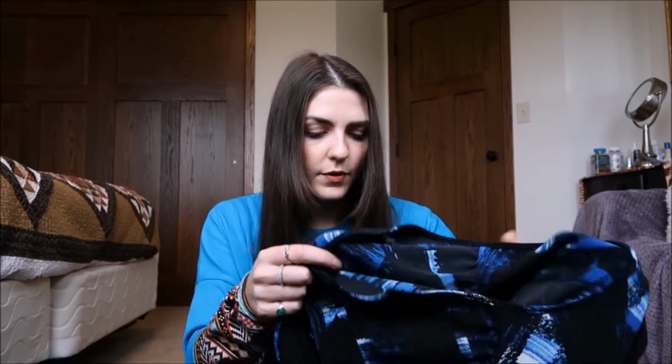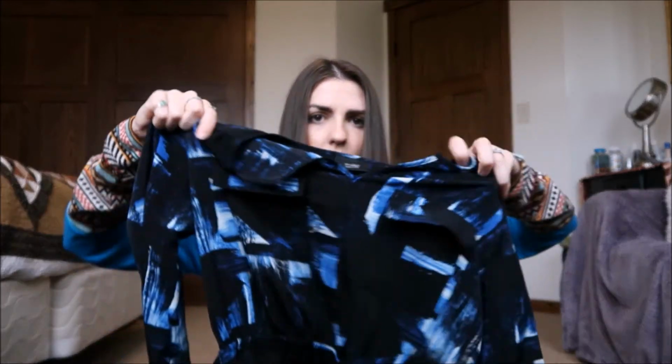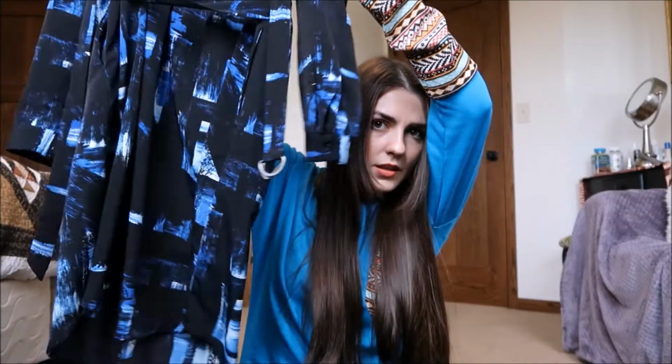Next I have a dress. This is from Massimo. Well, it's from Goodwill, but the brand is Massimo. It's just this cute dress. It goes to a little bit above my knee.